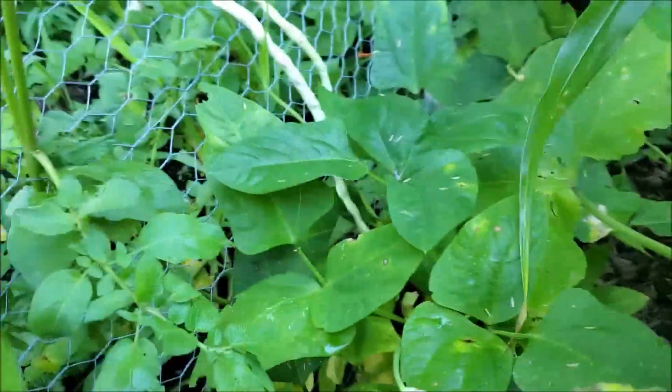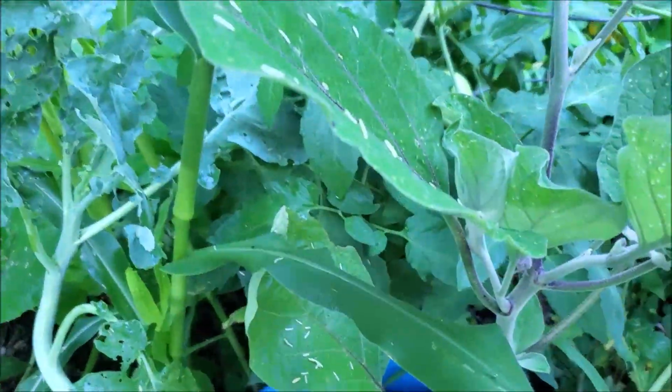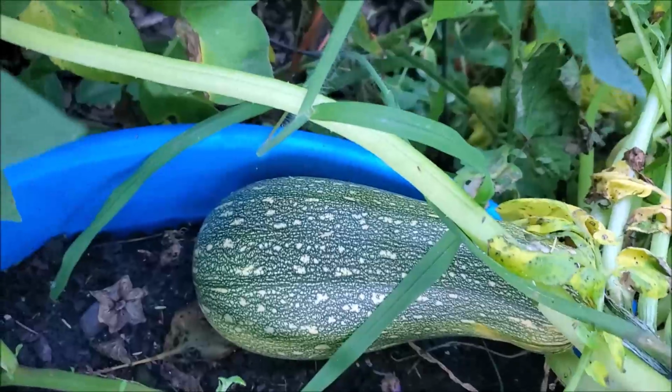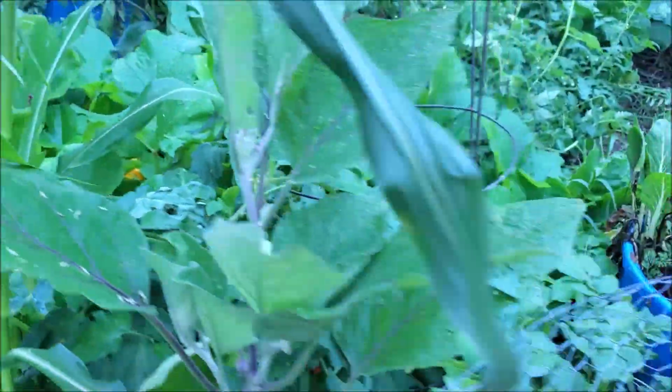Let me see how long they are over there. Curling around through the fence. There's a zucchini squash growing. Another eggplant. Didn't get no fruit yet, but we got plenty of eggplants on the other ones so far. This will come in later when the other ones are burned up.